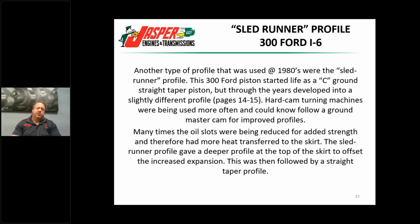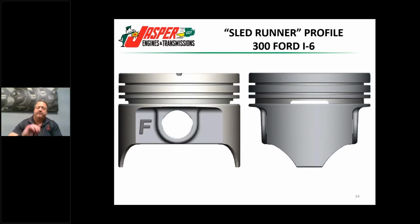hard cam turning machines were coming in place. And what you would end up doing a lot of times, they would end up being what they call a sled runner profile. So let me pull that. So this is a 300 Ford piston.